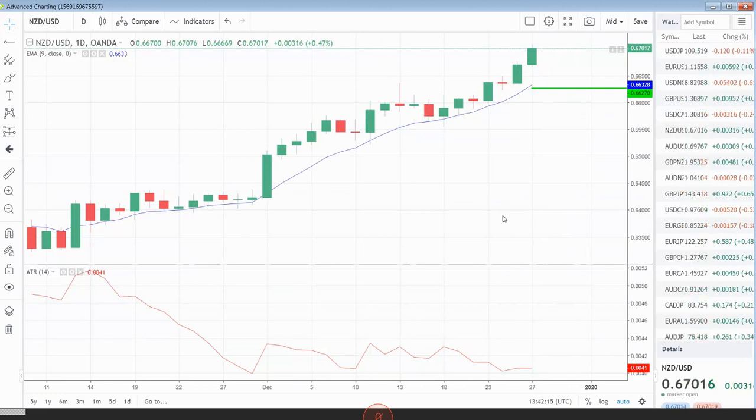What about the stop? The stop is based on the ATR, and you can see the ATR is 41. The red number at the bottom right of the chart, 0.0041. That's telling me that Kiwi, New Zealand dollar, moves 41 pips per day.